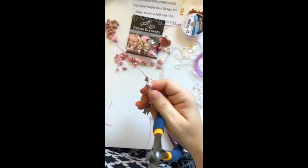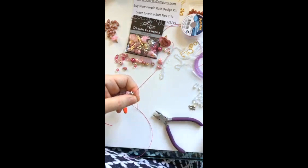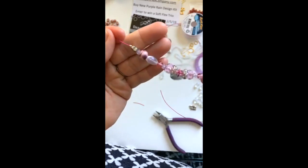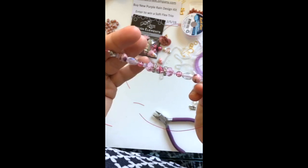I'm going to trim right off, and I'll trim on both sides so no one will ever know that extra wire is in there, but it just gives you a little bit of added nylon coating to grab onto to hold those beads into place. Sue says that extra wire technique for crimping is worth its weight in gold.